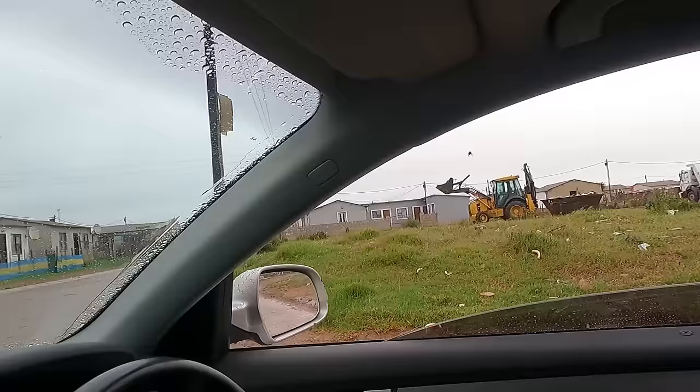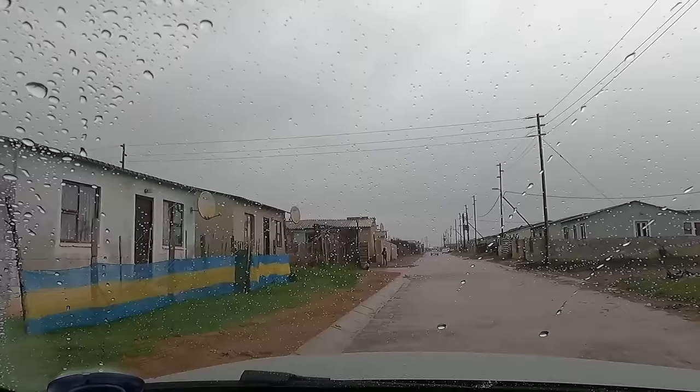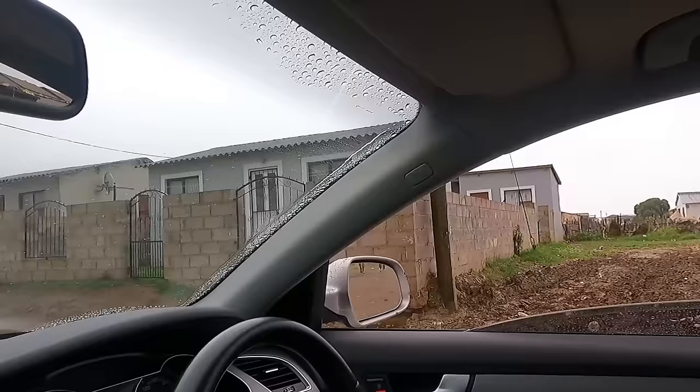We hope that one day things will get better for everybody in the townships, and life needs to be upgraded for the local people, and it has to be fair for all the people on this continent. So big ups to the guys that are taking refuse. Look at that. I think there used to be a massive dump here. Fantastic.